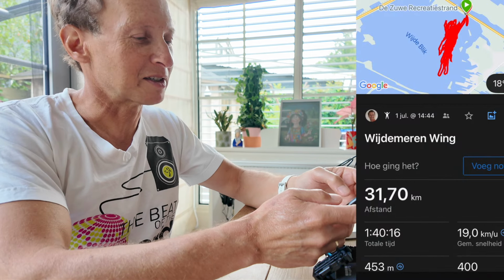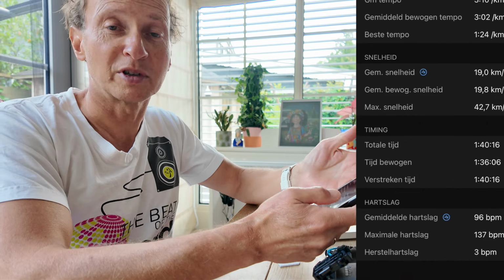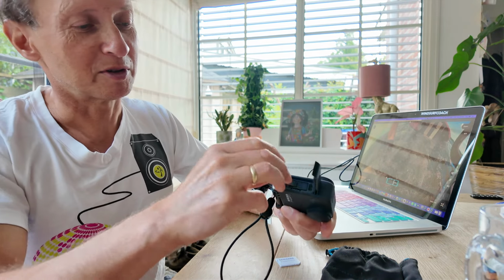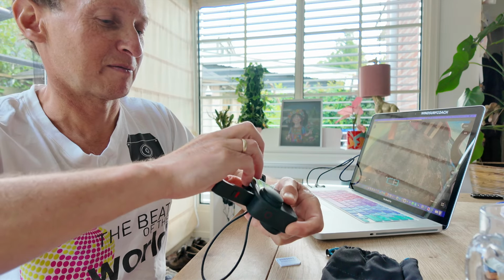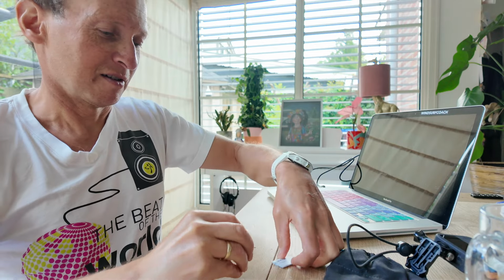If I look back at the statistics, I did almost 32 kilometers and a top speed of 42.7. And let's now get the footage of my GoPro into my computer. So let's first remove the battery, then the SD card, and slide it into the computer.